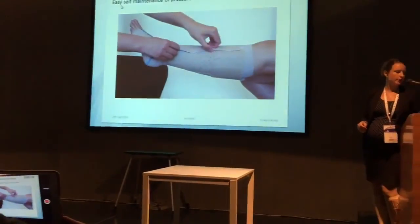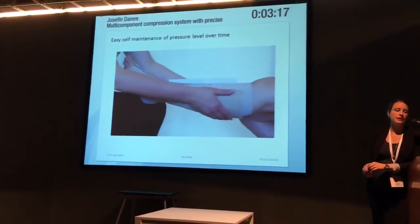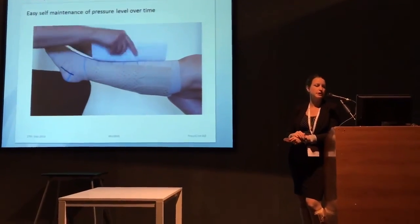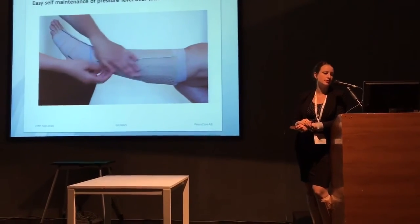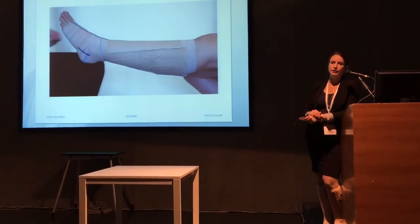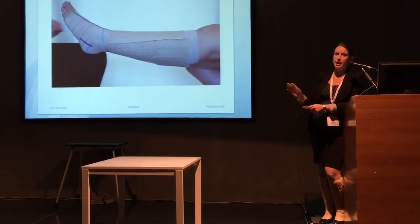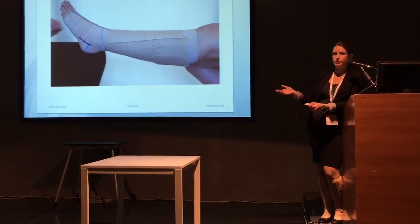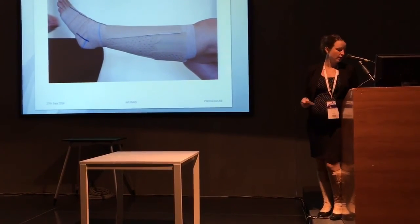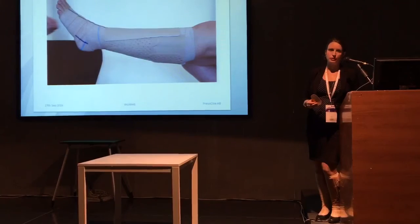So this is the way our system works here. Just by opening up the front patch, using your hands, the elastic material underneath will adapt to the new changes in circumference, and then you close it again. And if you do that each morning, you can maintain the pressure level over time. This can be done by the patient or by a relative, so there's no need for healthcare personnel, or you can have staff that is not so well trained.